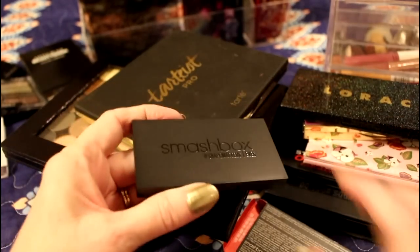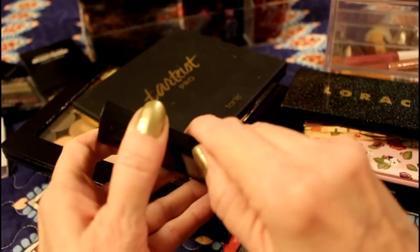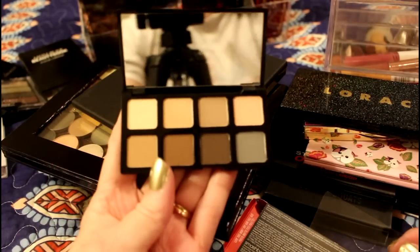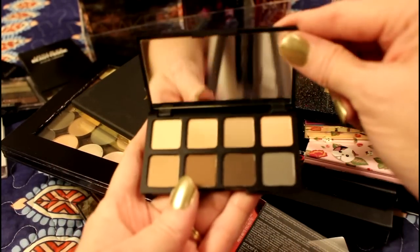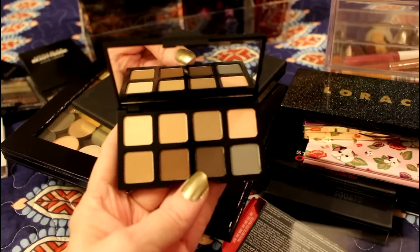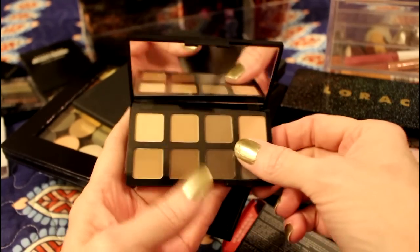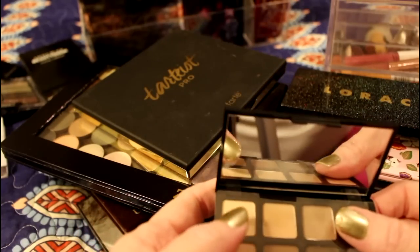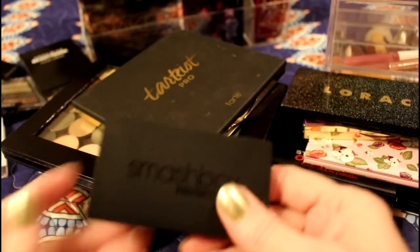this came with a BoxyCharm subscription. It was like the extra gift. And these are really pretty colors. They're pretty much all matte, and I think they might be made with the old formula that they had that everybody loves so much, because it's very smooth.